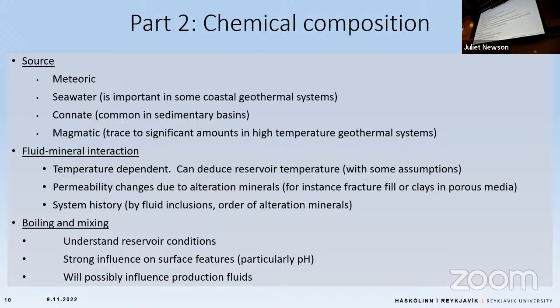And also, yeah, there is another method we use, which is called fluid inclusions. So you look at the way water goes from liquid to two-phase in very small inclusions in the actual minerals. And then you can tell what temperature those minerals formed at, essentially.